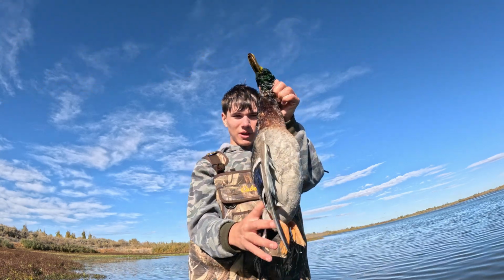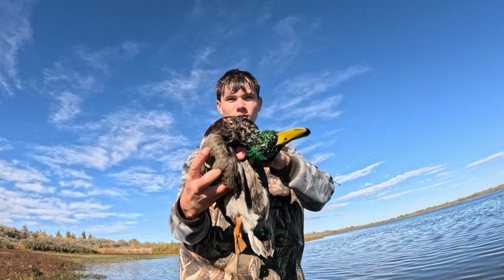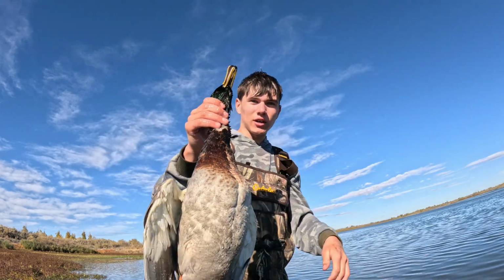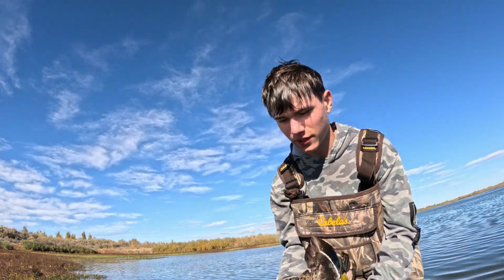Well, here we go at the mouth of Crab Creek. I got one nice greenhead. Hold him out. He's actually a pretty big duck, the biggest duck we've shot on this trip so far. And a female duck, which has no head.